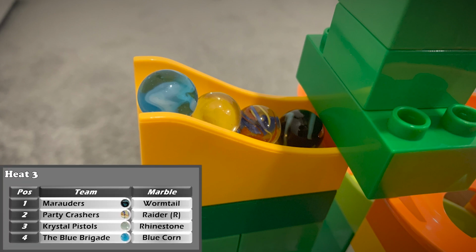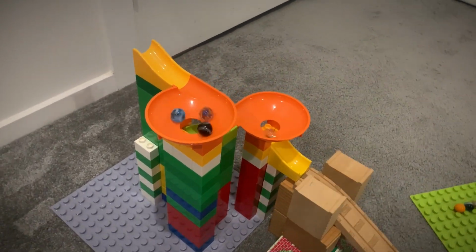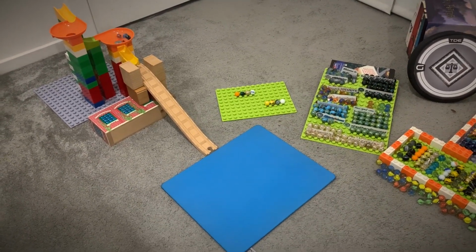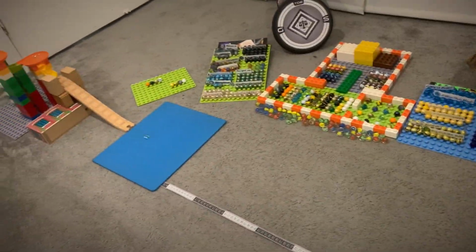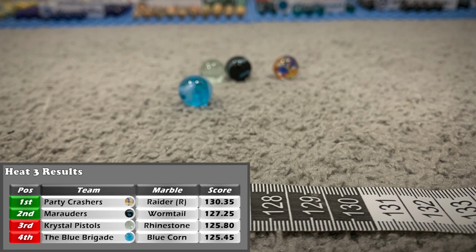And now in the third heat, Marauders, Party Crashers, Crystal Pistols, and Blue Brigade, 2 former champions in this one, although one of them, the Party Crashers, is really hoping for a good result here. One of 2 teams without a single medal this season yet. All of them in the second funnel here. It's going to be close. Party Crashers come out first. They get a bump from the Blue Brigade, and they both get launched to either side. Marauders will get by for second place, and they will hold it. Crystal Pistols park it right behind them, and neither can advance.